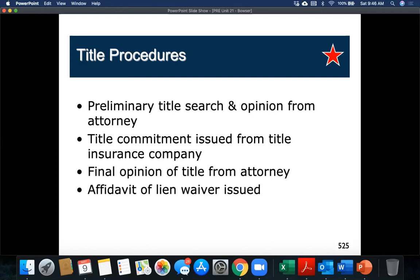And then at that point is when the affidavit of lien waiver is done. The seller may be required to sign an affidavit of lien waiver. Okay, they may be required to do that. It's a sworn statement where the seller assures the title insurance company and the buyer that there have been no judgments, bankruptcies, or divorces involving the seller since the date of the title examination. It promises that no unrecorded deeds or contracts were made, no repairs or improvements were made, and the seller knows of no defects in the title.